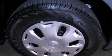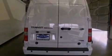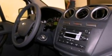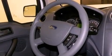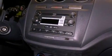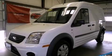Features include a low tire pressure indicator, traction control and stability control systems, cruise control, a CD player, cargo tie-downs, an engine immobilizer theft deterrent system, a passenger side vanity mirror, an anti-lock braking system, air conditioning, and an auxiliary power outlet. Contact us today to arrange your test drive.